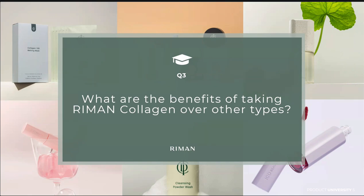But then the third prong to this answer is very similar to the answer I gave previously, that there are so many other things in the formula alongside the collagen. We have biotin, hyaluronic acid, selenium and glutathione for antioxidant care, giant young pool, and a variety of other ingredients that we didn't even mention. So it's this well-rounded approach to skin health from within, based on what you are consuming orally.